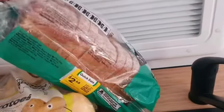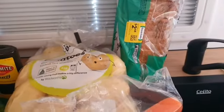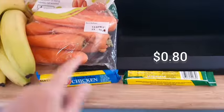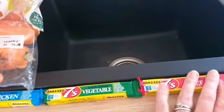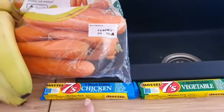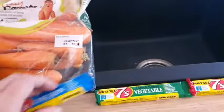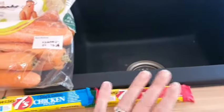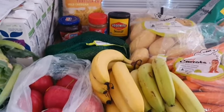And we grabbed a marked down bread. This will be used over the next couple of days as well, because I probably won't have much freezer space after we go and get all the frozen stuff. What else from Coles? Woolies, sorry. Our little Marcel 7s were 80 cents, so 20% off this week. So I grabbed a chicken, vegetable and beef stock cubes just to pop back in the pantry, just to stock up on those things that were on sale this week at Woolies.